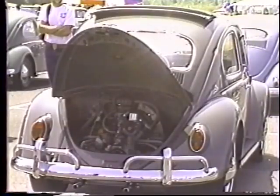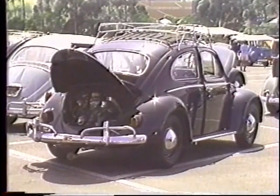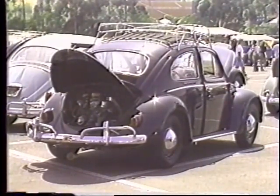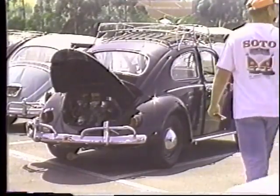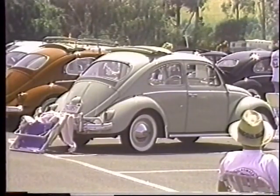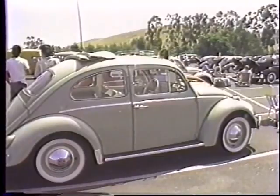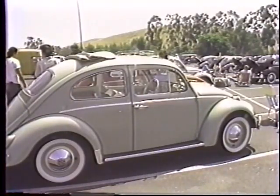This is a very nice sunroof. Also this one and the one behind it. Sunroofs are real popular in the Volkswagen line. Most people like them better because you got the open spaces. They also bring more money when you go to sell them. This one here is a very nice rendition. It also has white wall tires.